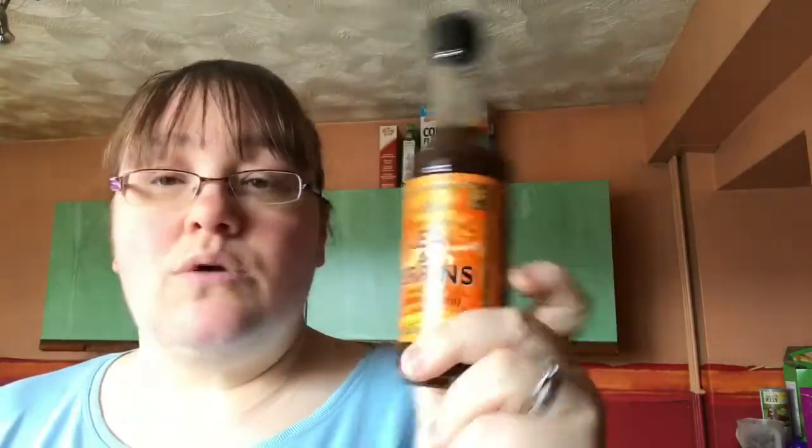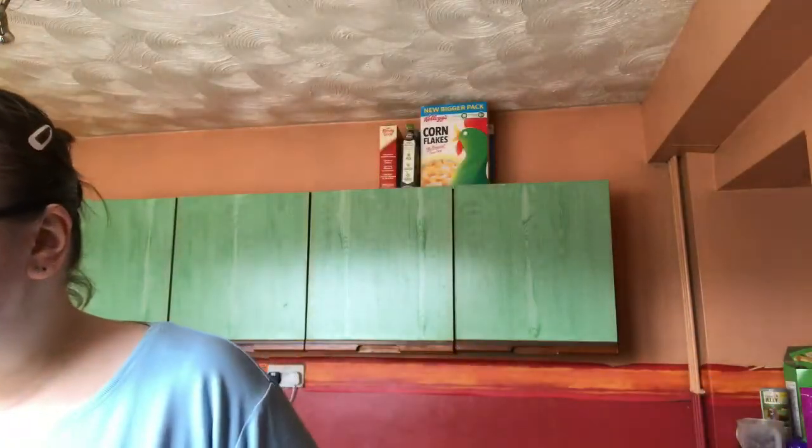So I've got some Lea & Perrins Worcestershire sauce. I put this in lots of dishes. It gives it a nice flavour, but I put it mostly in things like spaghetti bolognese. I'm going to be making a lasagna this week. I found some Quorn mince in the freezer, which is free and it's a good source of protein, so I'm going to use that. I've already got the pasta sheets here and I've got tinned tomatoes, so I'm going to use that, and I'll probably put some of this in there. But yeah, so that's free as well because it's like a seasoning, so that's really good.